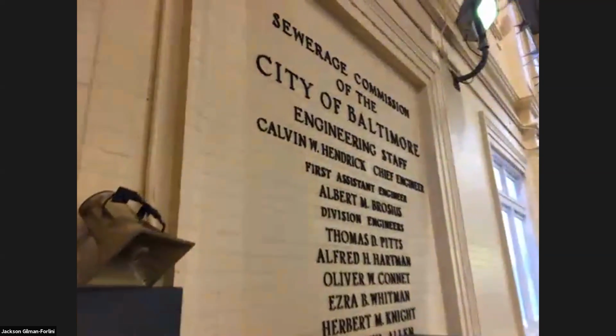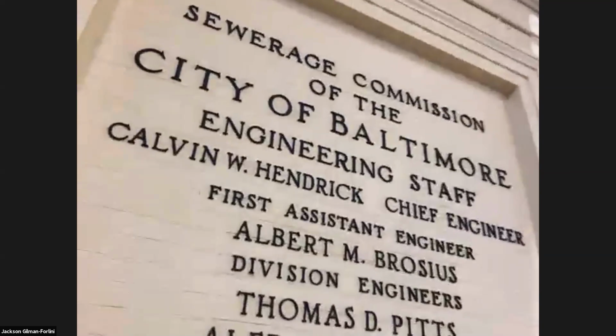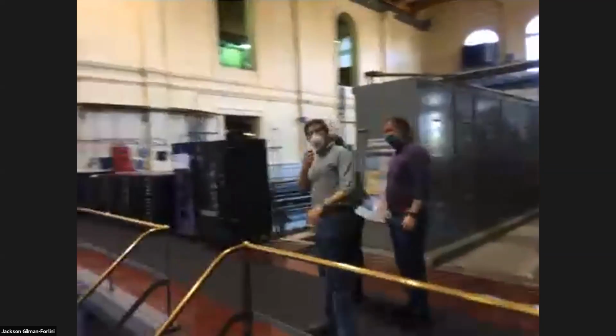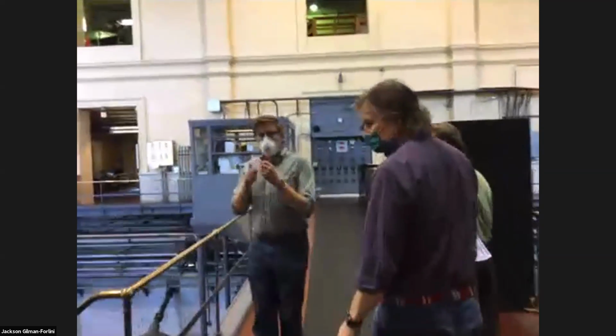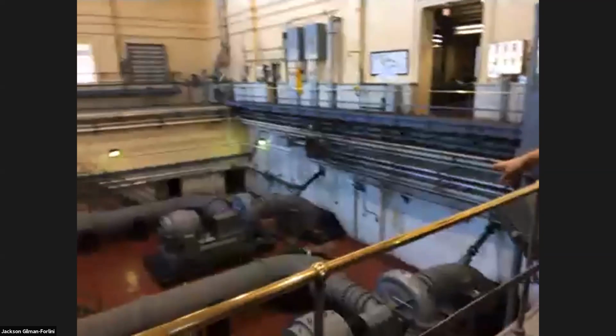Right. Let's move on, and we can take a look at some of the original control systems, or at least the original to the 1960s electrification of the plant. There you see also the inscription on the wall with the people who put this together. All right, and we're going to go across the catwalk now. And as we're walking across, we'll take a better view over here of the pumps.